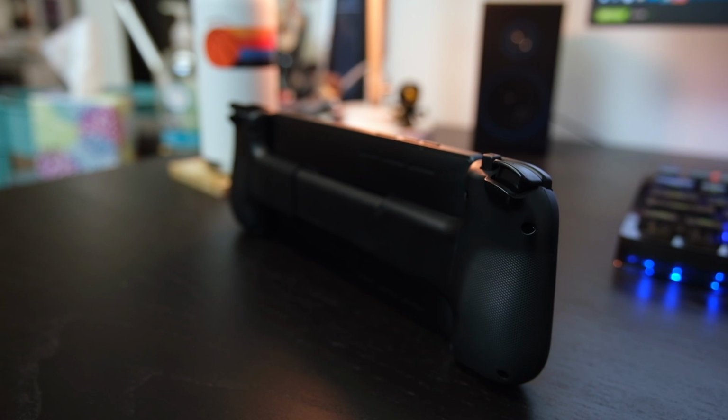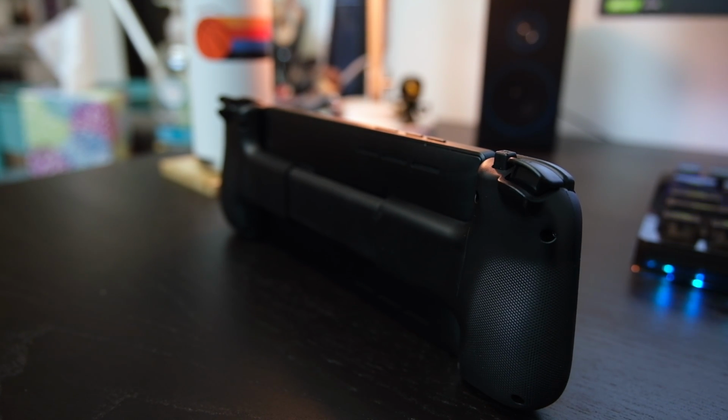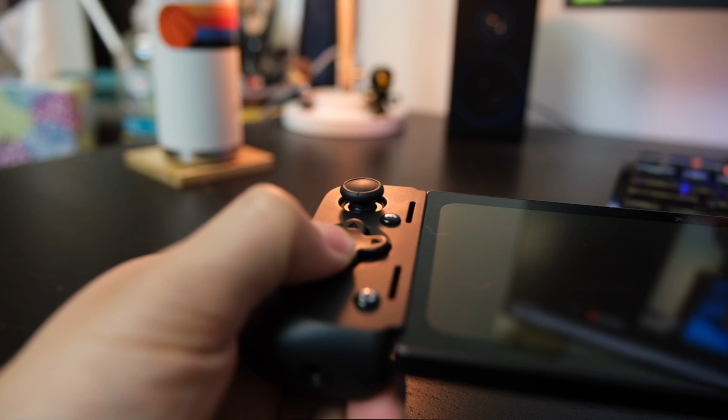Now let's talk about the Kishi V2 Pro Controller, which only comes with the Razer Edge. You actually can't buy it by itself. You have to buy it in this package. I love this controller. I've had the original Kishi. There's a Kishi V2, which I have used, but I don't own that one. But this one is basically an upgrade version of the V2, and I think it's terrific.